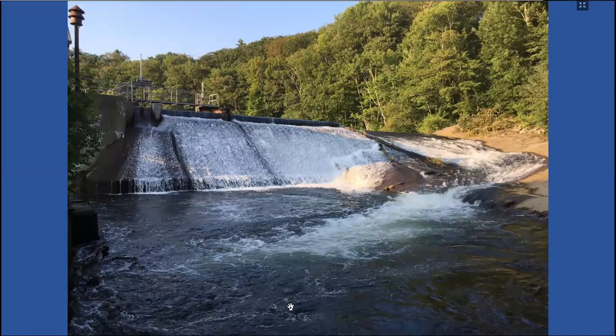I don't have pictures of every single dam, but I thought I would share this one with you because it's beautiful and because you can't see it from the road. This is the Seabright spillway. Have you folks seen the Seabright Dam? Yes, Jenny.